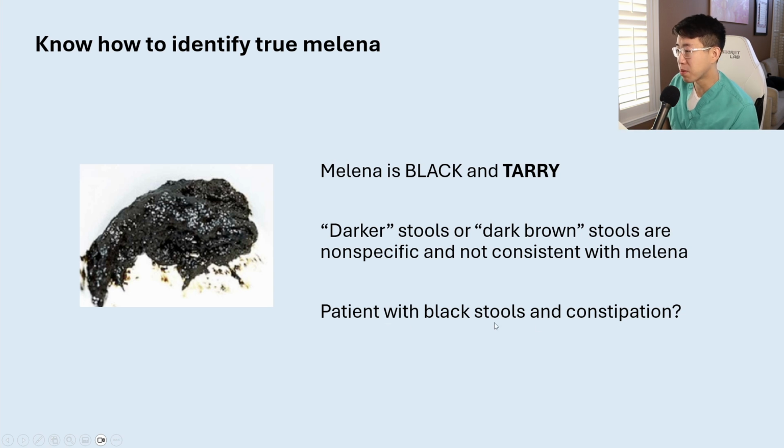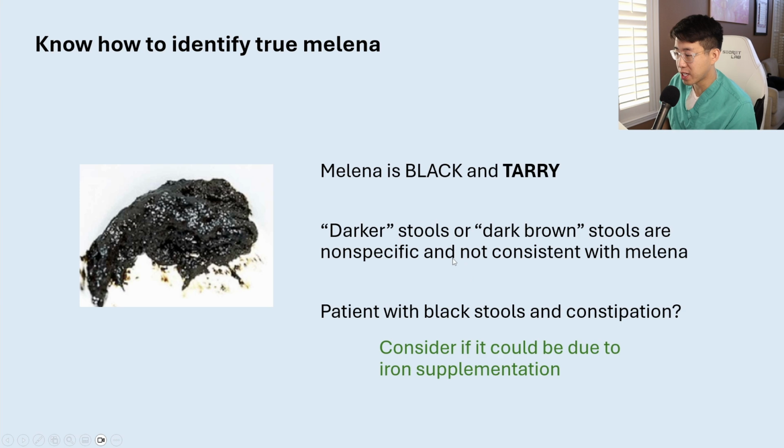Now, what if a patient has black stools and constipation? Well, in this case, you can consider if it could be due to iron supplementation, which can cause stools to become black and tends to have a side effect of constipation.